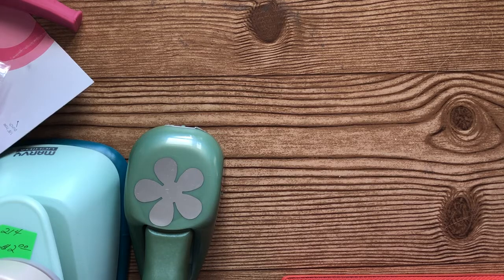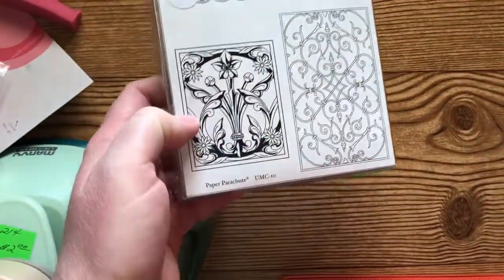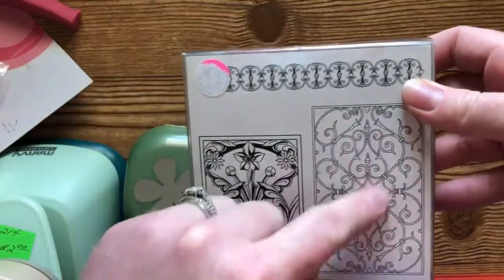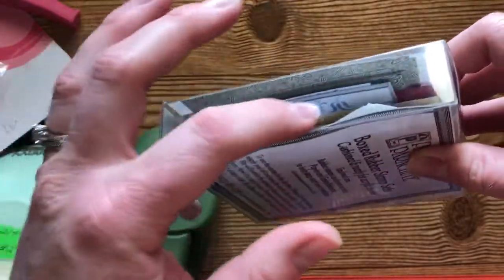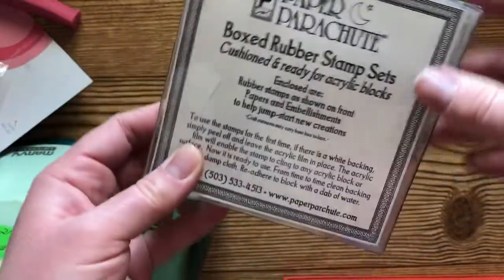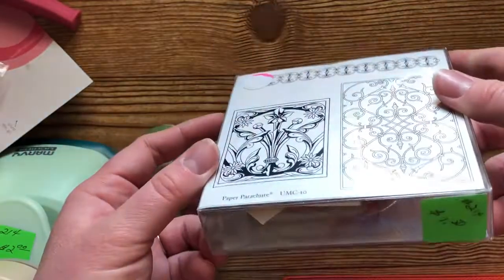Okay, so getting into some stamps. I got this one kit. This is rubber backed stamps, unmounted in there. I thought this was just really pretty to use on a tag or for a background of something. It was $1.50, but what I thought was cool is that it came with all of this little paper and things that went with the stamp to use. So yeah, I just thought that was kind of cool.